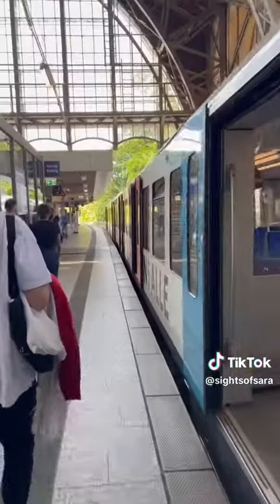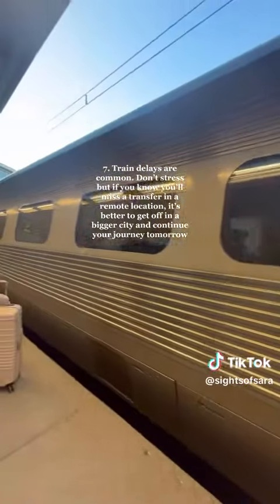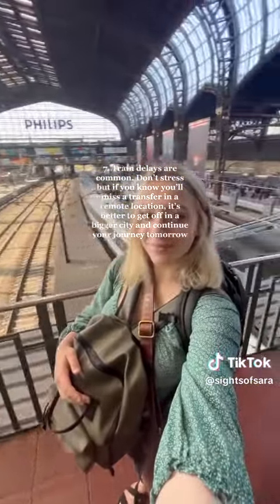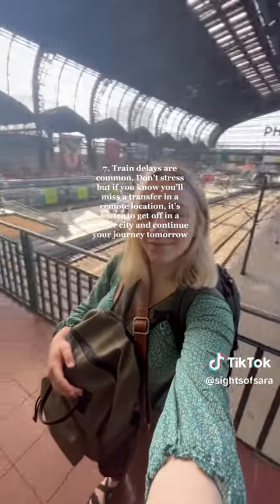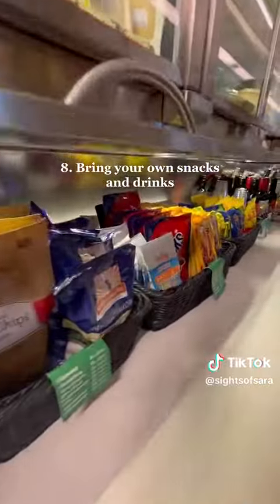And tip number 7 is train delays happen often, so don't be discouraged if you miss your connection, but make sure you won't end up somewhere in the middle of nowhere with nowhere to stay. It's better to just get off at a larger city than be stranded in a small town and miss your connection. And number 8, some trains have snacks and drinks, but always be sure to bring some of your own just in case.